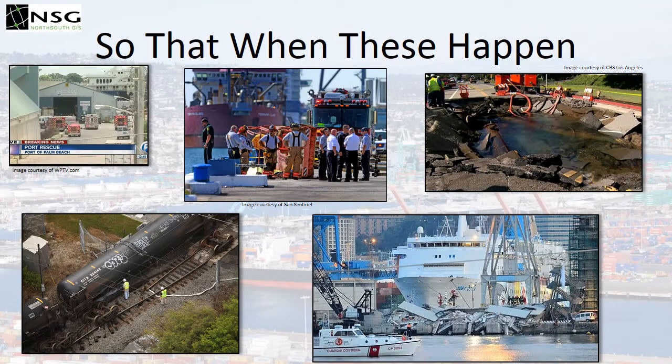We know that ports want to have information at their fingertips so that when any of these things happen, medical emergencies, the collapse of a crane, the bursting of a water main, the derailment of a train carrying hazardous materials, or even the collision between a vessel and a dock, they have information at their fingertips.